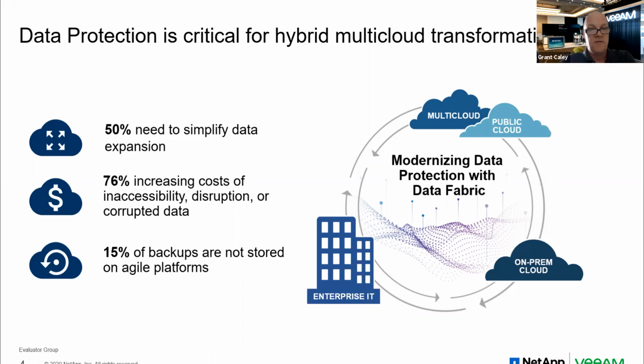They actually said that 50% of customers were really struggling with how they could simplify their data expansion into the hybrid cloud. As you put data out there, the complexities around managing it are really difficult, and those challenges don't go away. In fact, they're exacerbated as you move into different environments such as private cloud and public clouds.